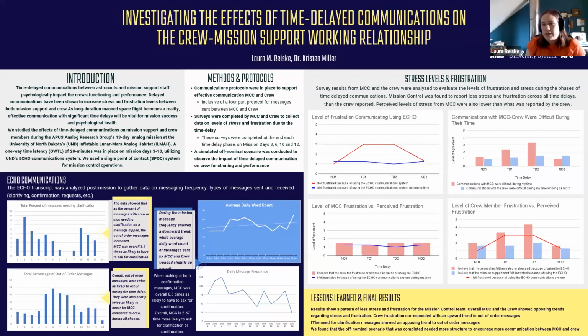And so you'll see a few graphs here at the bottom. Looking through the transcripts, we took a particular look at messages that were asking for clarification, either from mission control or from the crew, as well as messages that were asking for confirmation of information. And so we found that during the middle of our mission, the messages needing clarification dropped significantly and then rose again as we got to the end and our period of no time delay. And we found that overall, Mission Control was 3.4 times as likely to have to ask for clarification.